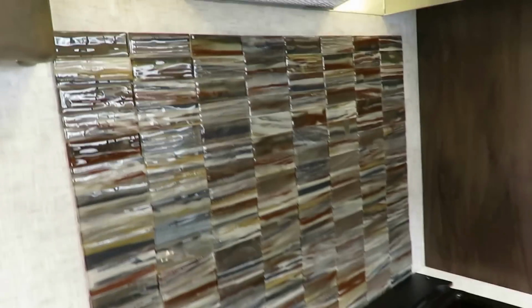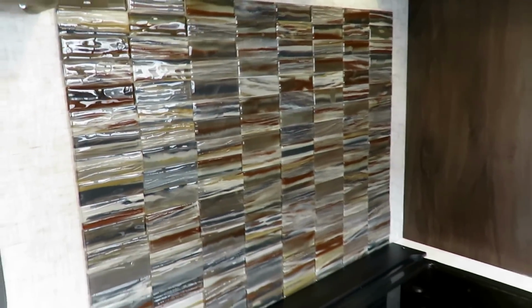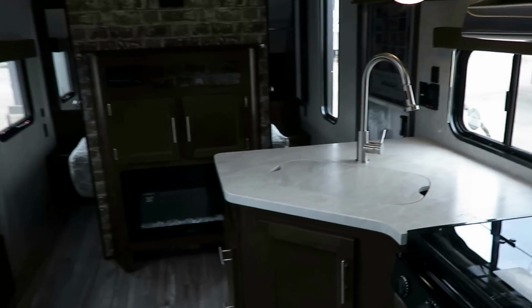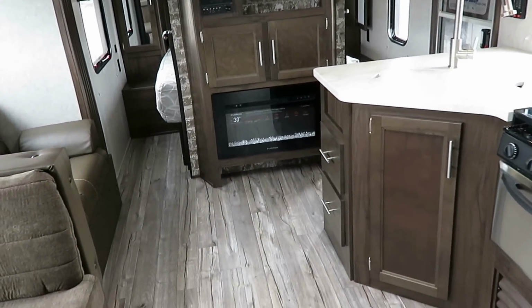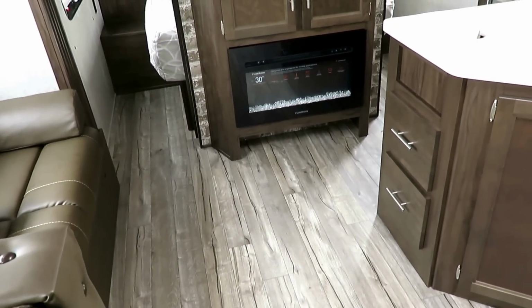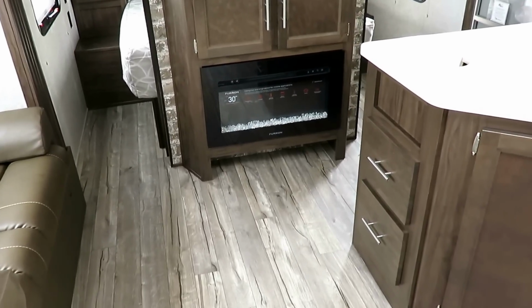And that is not wallpaper. You see the glimmer. That is real tile. Again, matched in the bathroom so that you have cohesion between the two. Shoe garage right when you walk in the door so you can keep your shoes out of the way, because this is a big bunk model. We got a lot of family people that can sleep in here. It could get crowded fast. Now, you don't have that problem.